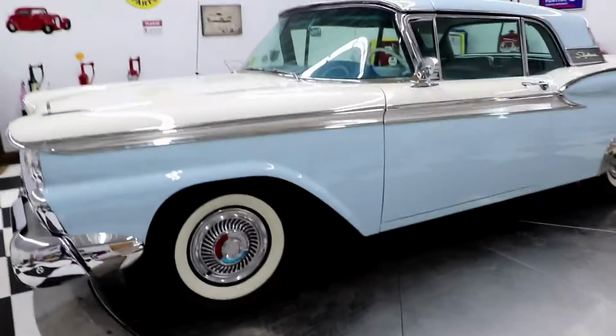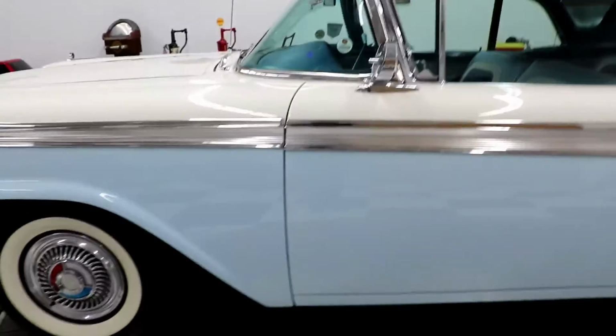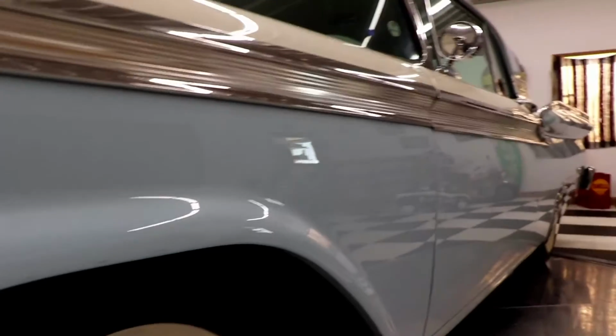Man, it's just a beautiful, gorgeous car. Look at the body lines on this car. Look at the door gaps on this car. The glass is perfect. The stainless is perfect. The bright work's perfect. I hate to use that word, everybody, but you look at this thing and you tell me this car is an absolute showpiece. You can look down the sides of this car.